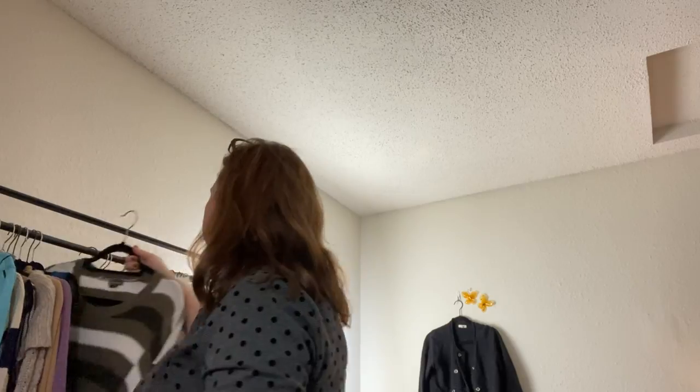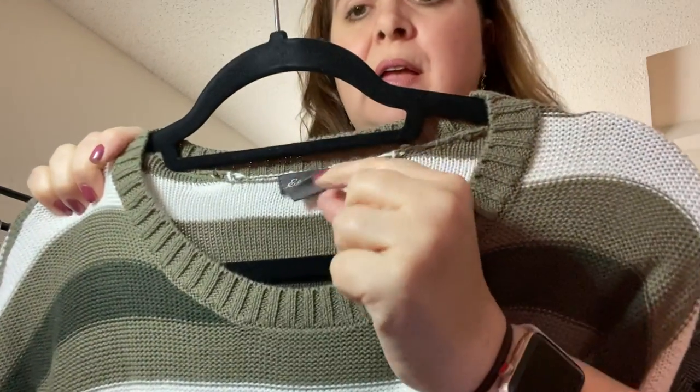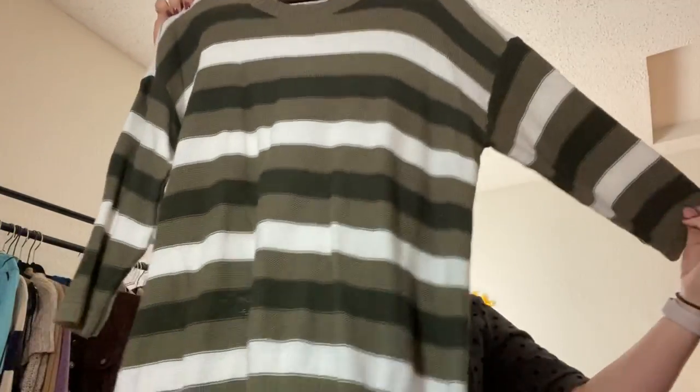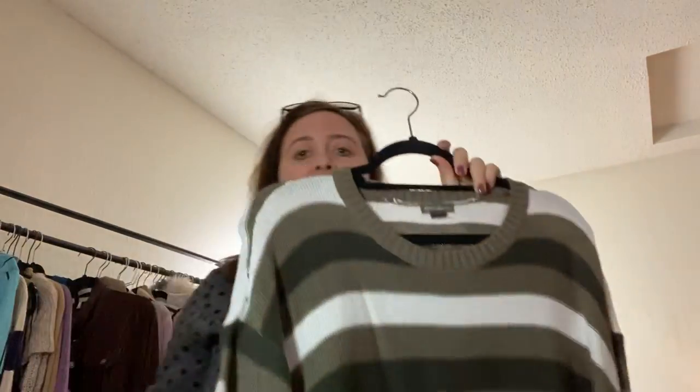The last sweater here, Eddie Bauer. Here's another one of my preppy wear. Eddie Bauer, it is a size extra large. You can see it's another basic long sleeve sweater. Nice oversized kind of fit and style. And it's got these varying bands of green and then the white stripe for a nice contrast. Again, a pair of skinny jeans and some loafers or heels would look great for that if you're dressing it up.